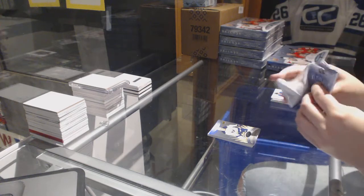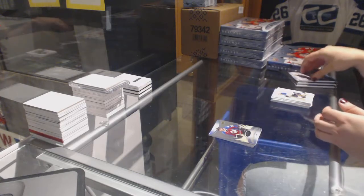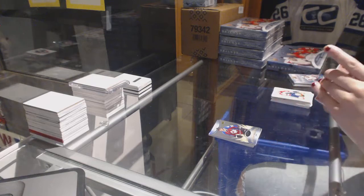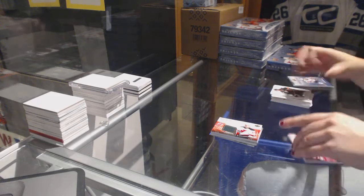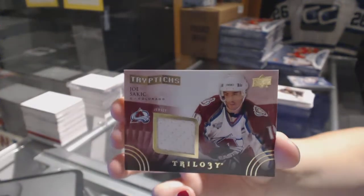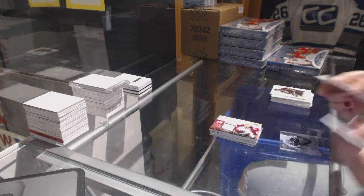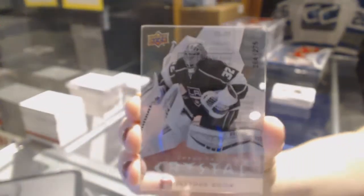I'm sorry, I totally thought you. Number to 799 for the Colorado Avalanche, Joey Hishon rookie. We've got a Triptychs jersey for the New Jersey Devils, number to 400, Adam Henrique. We've got a Triptychs jersey number to 600 for the Colorado Avalanche, Joe Sakic. And a Crystal number to 275 for the LA Kings, Jonathan Quick.